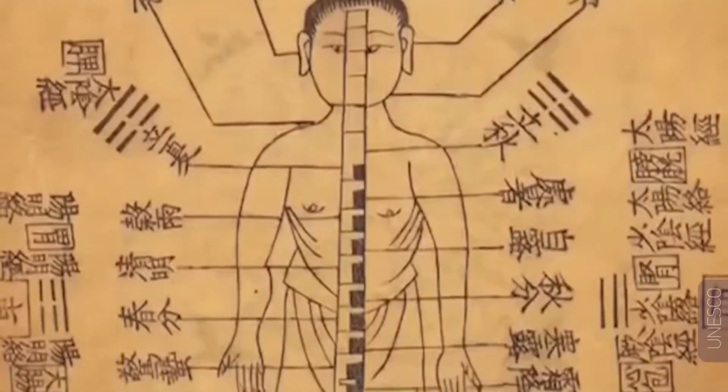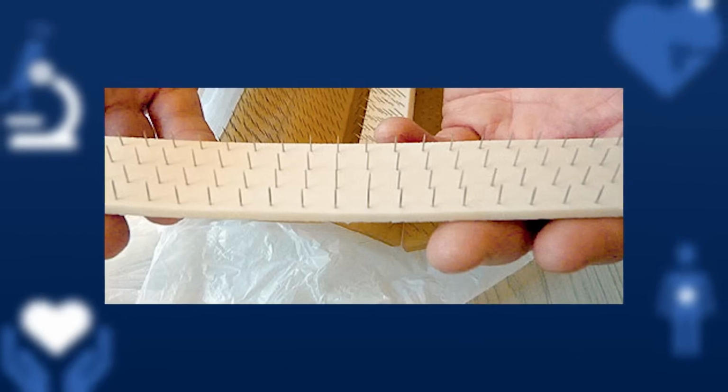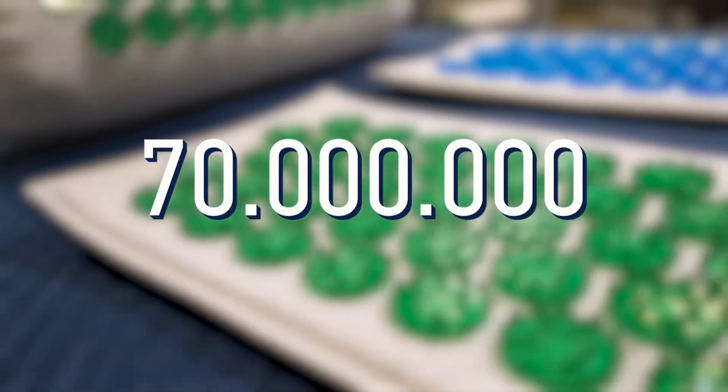The needle applicator was invented in the Union of Soviet Socialist Republics by Ivan Ivanovich Kuznetsov in the 80s for self-healing after studying the basics of Chinese medicine. Originally it looked like a piece of foam with rows of sewing needles. From the 80s to the present day, about 70 million applicators have been sold across the country.